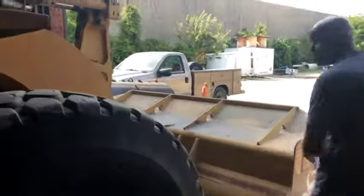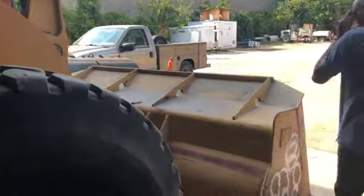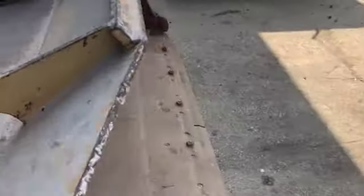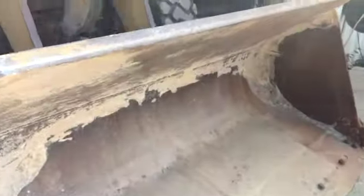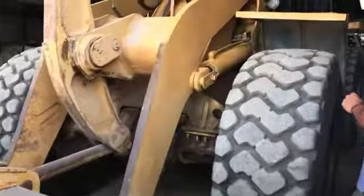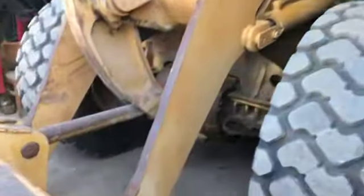Price on a new machine like this these days is probably about $200,000. This machine currently has 4,634 hours on it, on a working hour meter. We don't warranty the hours.